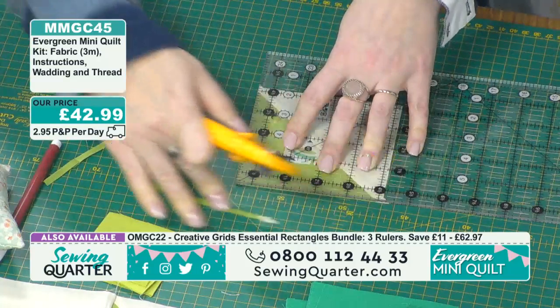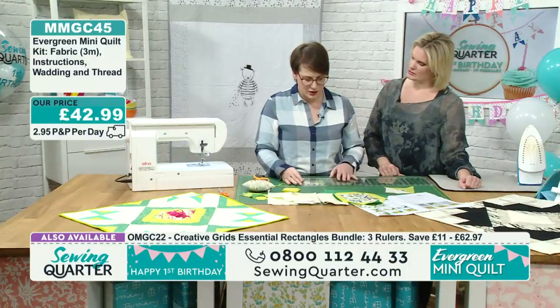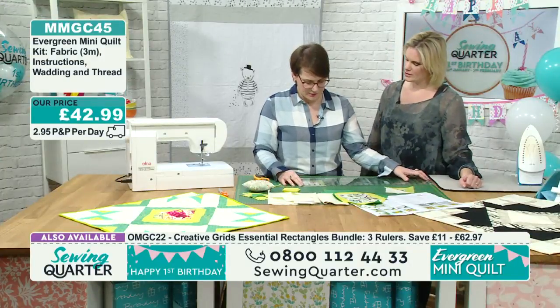It's only fractionally trimming these off. You sharpened that blade this morning. It's good, isn't it? It is good. Well done. Thank you.